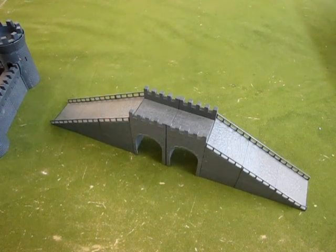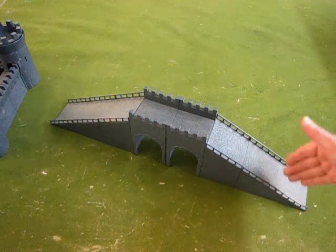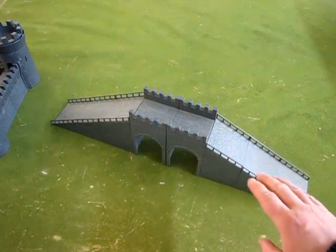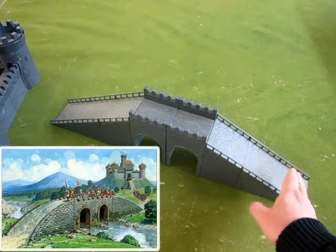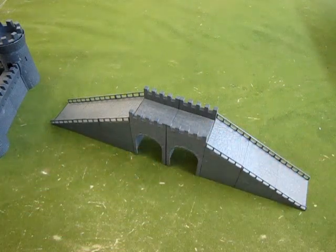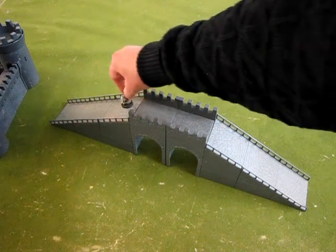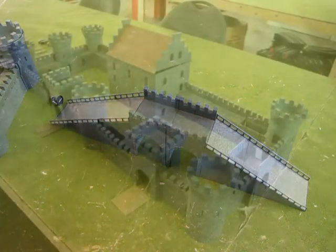And before I forget, this is the final piece for my Zvezda castle set. This is a bridge, believe it or not, and it's really weird because in the picture of this thing on the box, this comes down in more of a graceful curve, but in the model kit, this is a ramp, and nothing, and I mean nothing, wants to stay positioned on that ramp without sliding off.